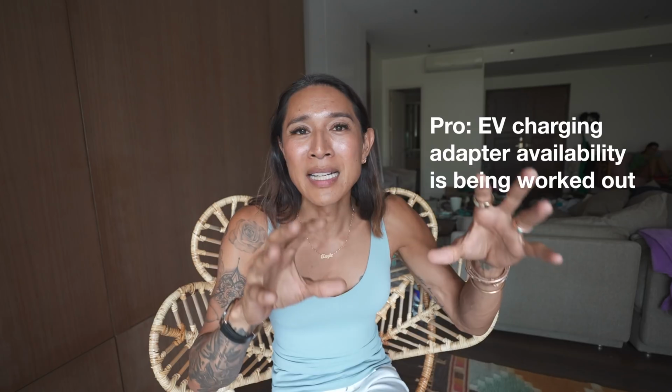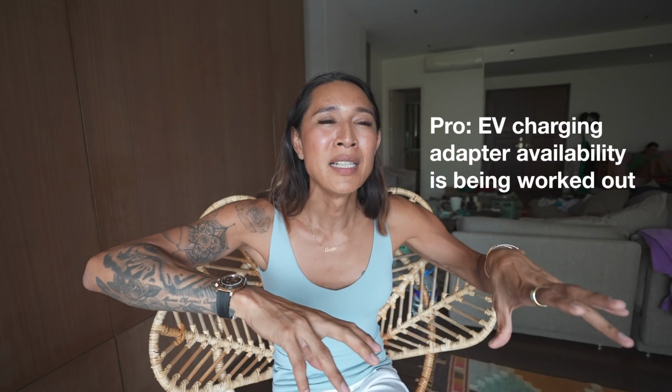Lastly, on the pros list, WM Motors Philippines is actually trying to source out an adapter so that they can use the CCS2 charging from SM Supermalls so that they can link it up with the GBT chargers.